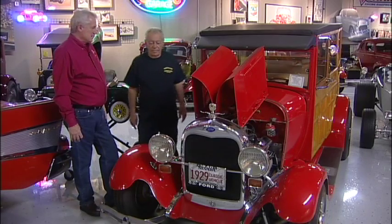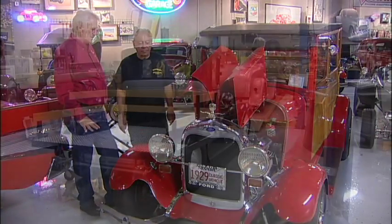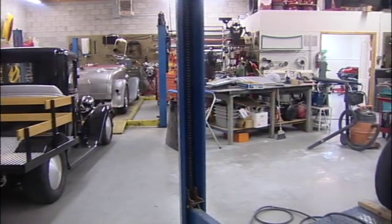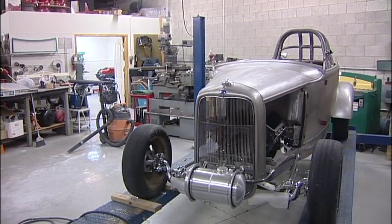All right. Is this something you put together yourself, or did you buy it this way? I bought this at an auction. You have a shop here where you do a lot of work, don't you? Yeah, we just keep building cars all the time. So everything in there from a wreck rolls in and rolls out 2 months later a hot rod? Well, we just start from scratch and build.